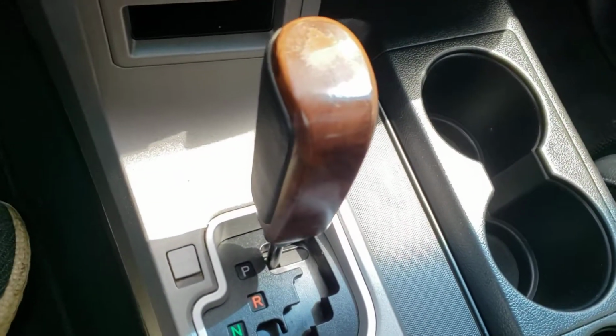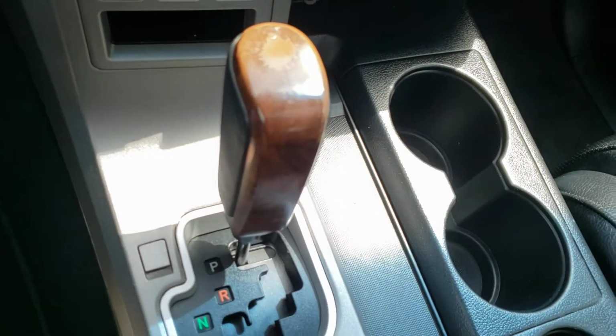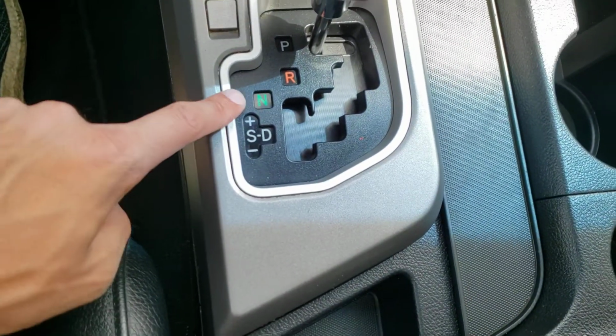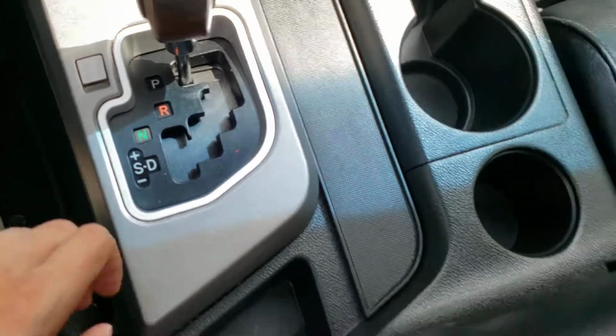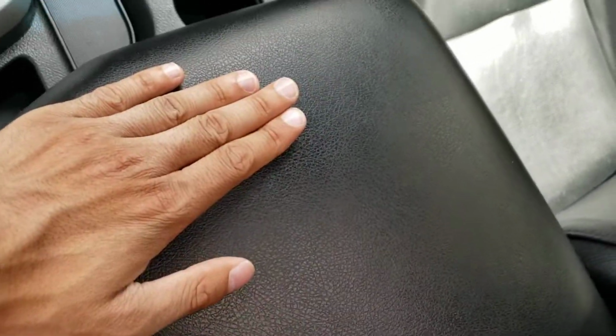Just next to it, you'll find your shifter, and of course you've got more of that nice wood grain finish. And as you can see, you can also put this truck into a standard mode and manually shift through the gears as well. Then of course you got your massive center console here with the nice padded leather armrest, and inside you've got tons and tons of room, as well as a couple of different storage trays there.